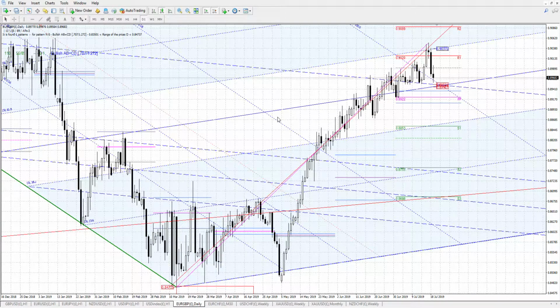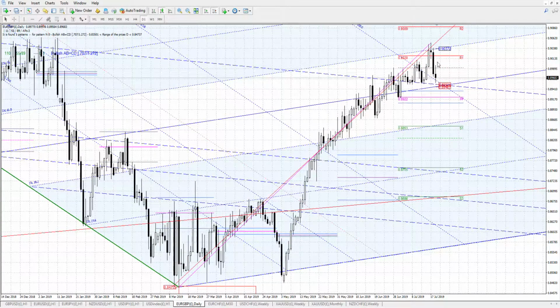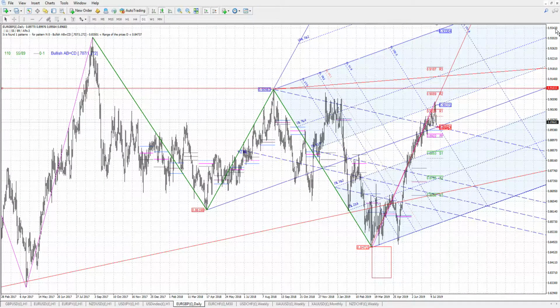So you see, I think there's like 94% of people are selling this pair, so it's going to be hard for it to come down when there's so many stops to be taken. If it goes to 9105, then it will take the stops out, I'd imagine.